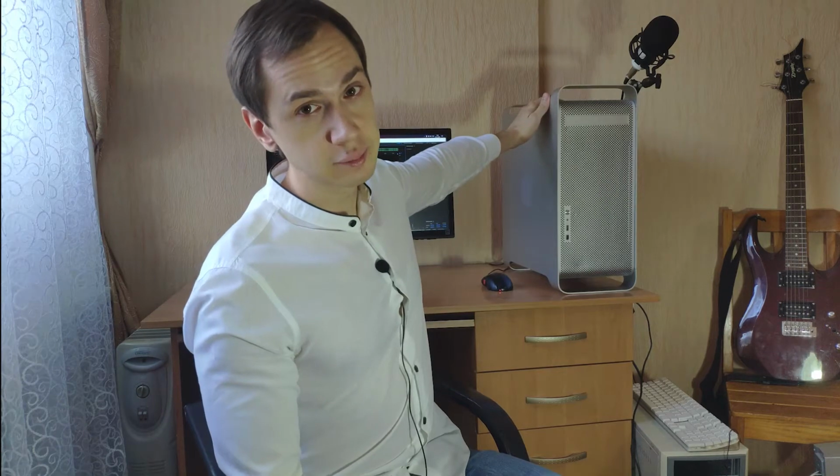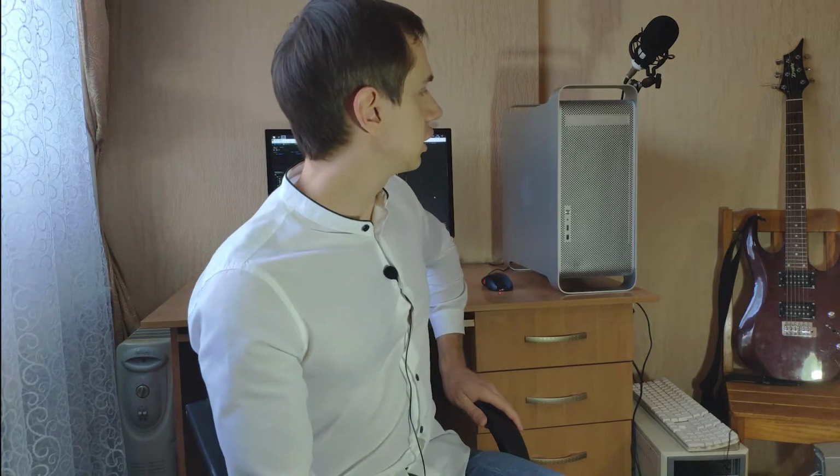And if you do not mind, I will begin with the Power Mac G5. This perfect computer puts a smile on my face. It looks like it landed from out of space. I want to tell you about it, but before I start, let me tell you a little bit of history.